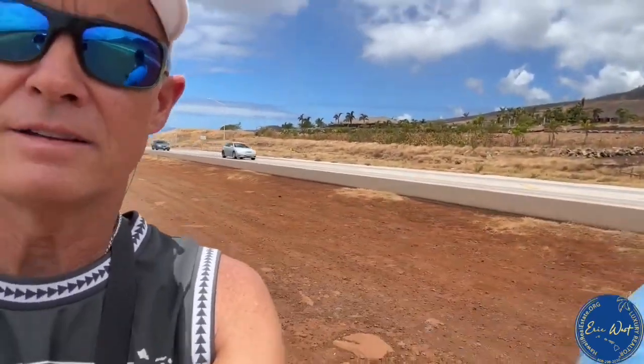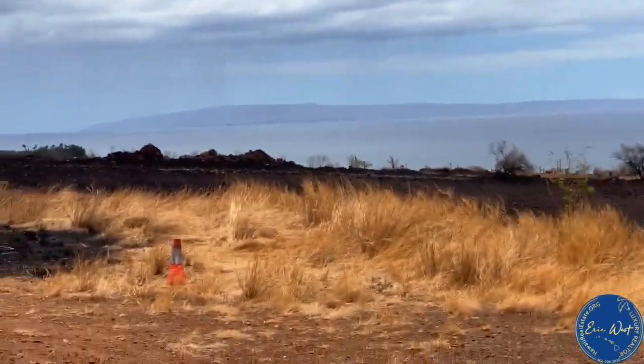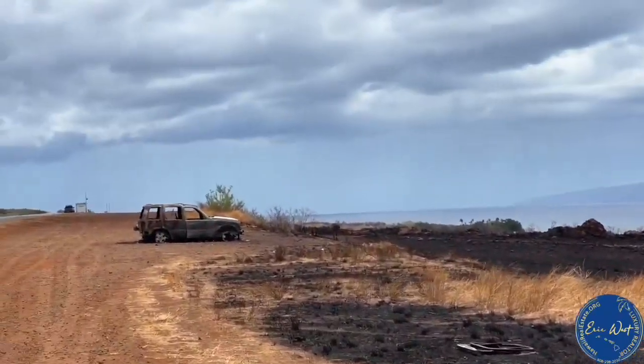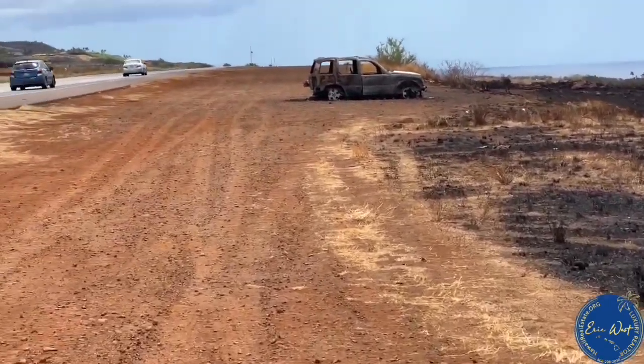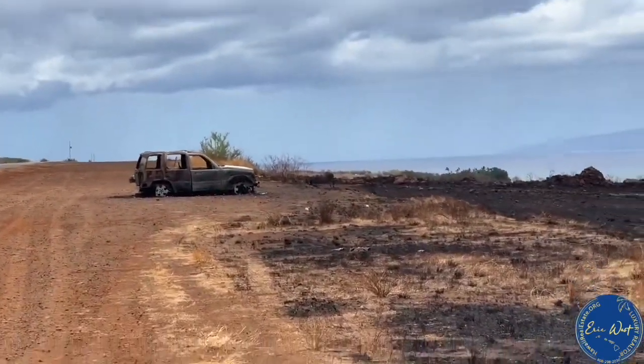Yeah, it's almost like there's an incinerator nearby and they just dropped the car off. Right. So I'm going to turn the camera on what we're walking up on right now. I want you to notice there's a vehicle that's been here since the beginning. It wasn't dropped off here, obviously. Look, the chair's not melted.